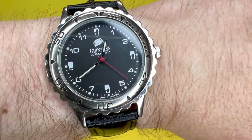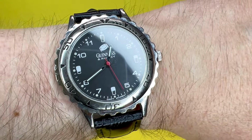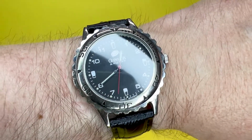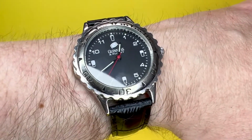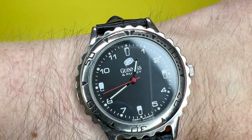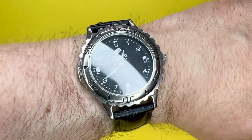And when you bear in mind the Guinness branding, which is black and white, based on their drink, if you're a Guinness drinker, you'll know that if you shine a light through it, it is a very dark, ruby red drink. But based on their advertising and marketing, they go along the black and white theme, and it is definitely echoed in the style of this watch, and I've got to say I just really like the look of it.